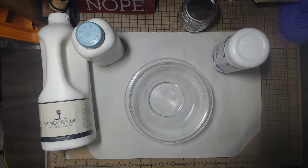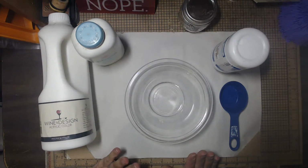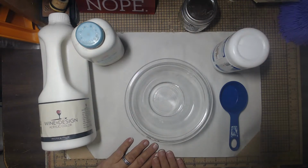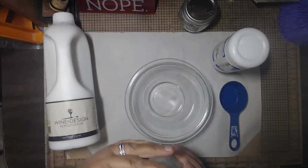So, one of Hubbard's measuring scoops. Hi, Carla. You can use those. Absolutely. I have used the Dollar Tree glue, the Jot glue, to make this. It works. Okay. But since we're doing stuff, let's do this.